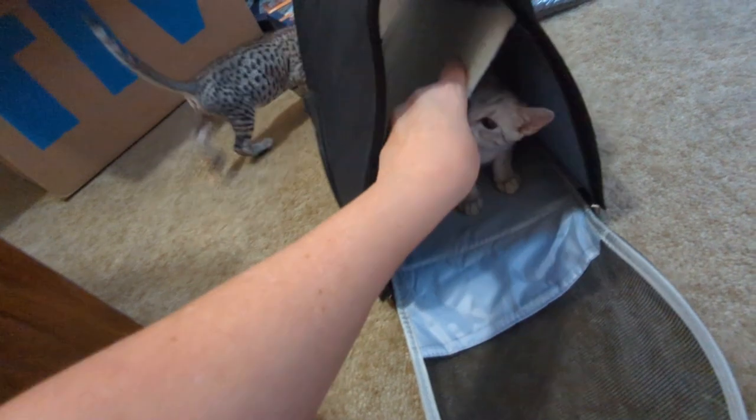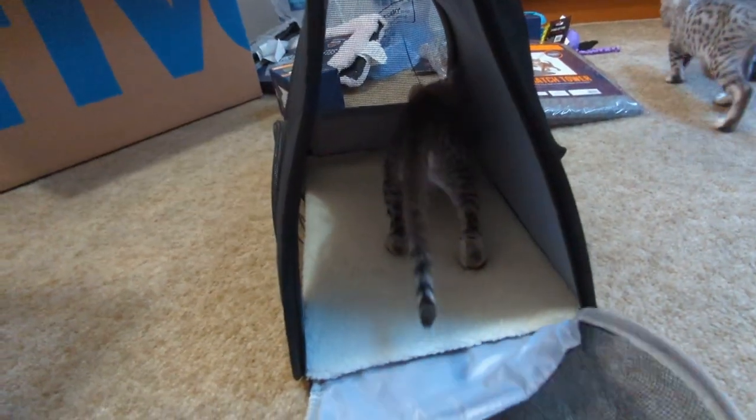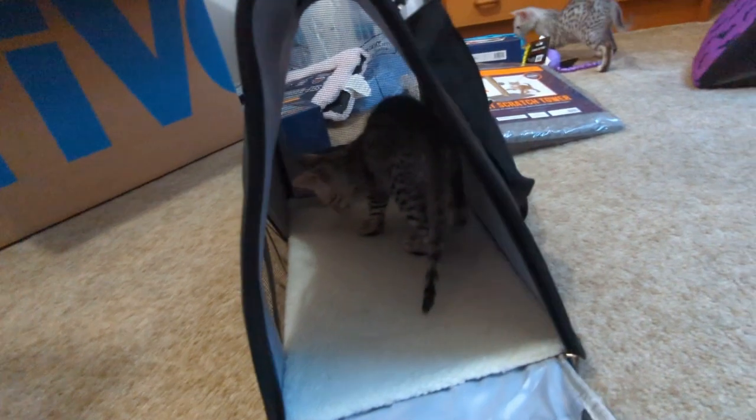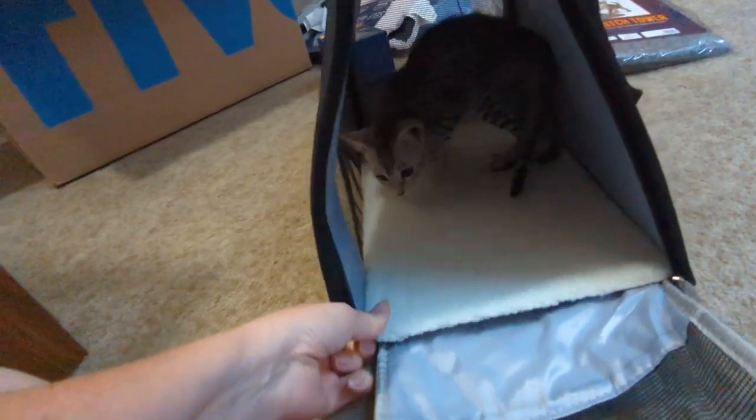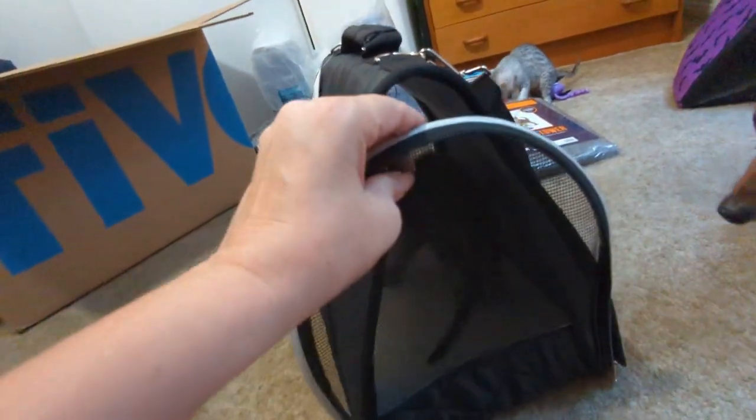So this, honestly, okay, it's not the greatest quality, but it's sturdy enough that I think I would trust it to take a kitty somewhere. The zipper, honestly, getting it all together was sticky and not real smooth, but hopefully you don't have to zip and unzip it too often.